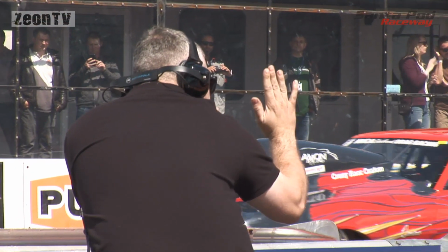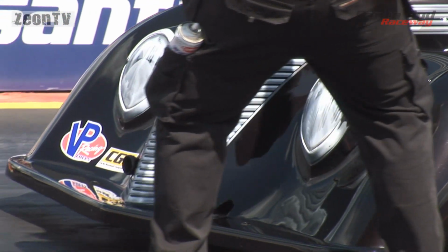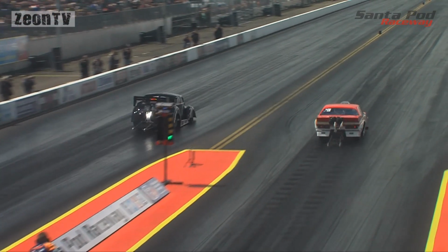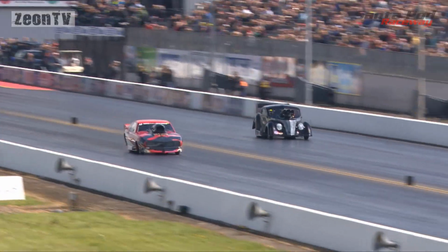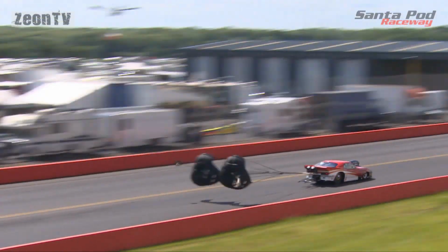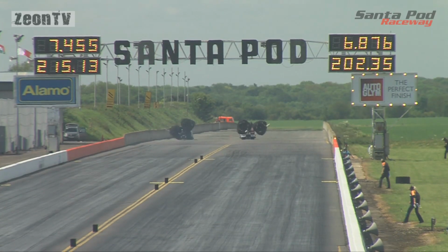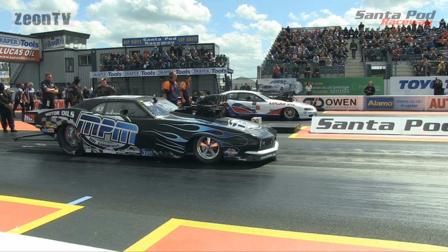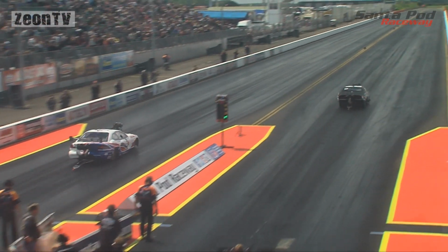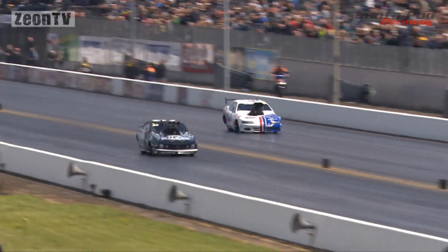So our next pair, Jean Doulemont in the far lane, the nitrous Camaro from down there in France, up against Andy Wright. Well, problems from Andy Wright, but Jean with his first, yes, it's his first 6-second run in a couple of years, 687, 202. Next pair out, from Germany, Norbert Kuno up against David Vector from the Netherlands, the MPM Camaro.